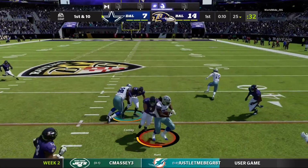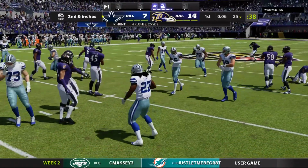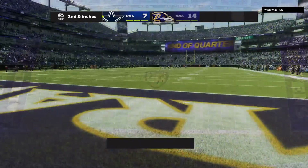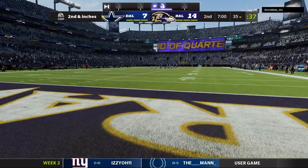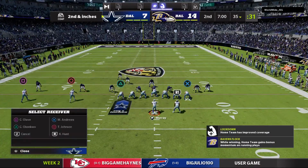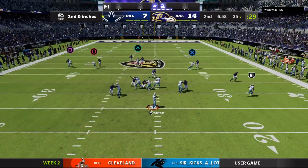And when you start plotting for this drive, when you start thinking to yourself, okay, what are we going to do? You don't go away from what you did before because that worked, but you have to be prepared for wrinkles and counters because you know they'll make some adjustments. Through one quarter, 14-7 our score. A good gain on first has him set up with second and just a couple of inches now from the 29. Here's Murray.